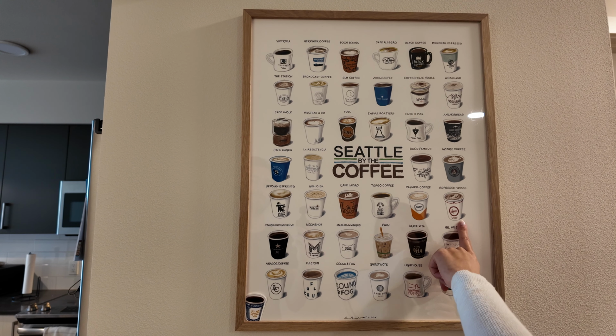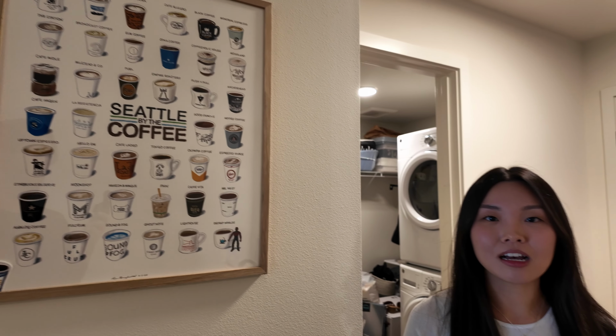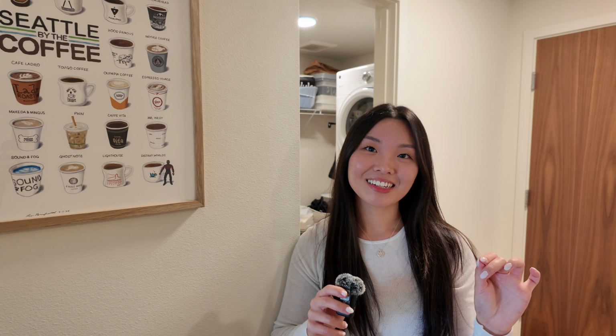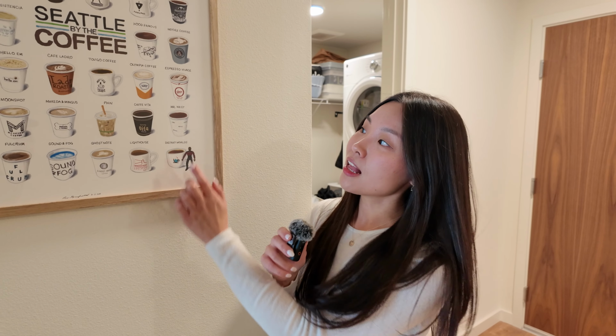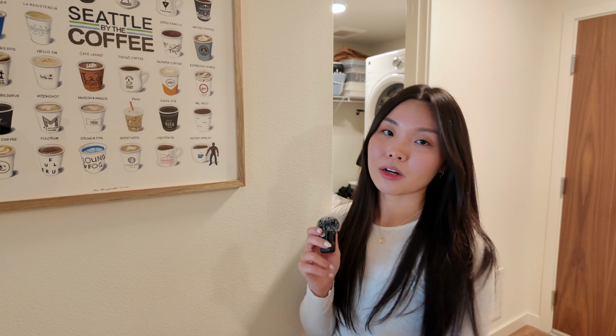My favorite one out of these places is Espresso Vivace. They have something called the Nico, which is basically espresso with a hint of orange, what is it called? Orange zest? Yeah, orange essence. Orange essence, and it's just amazing. If you're ever in Seattle, they have a location in SLU and Capitol Hill. I would highly recommend going.